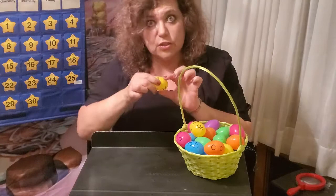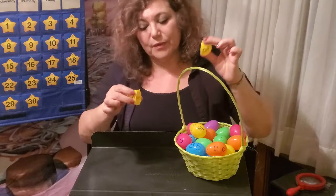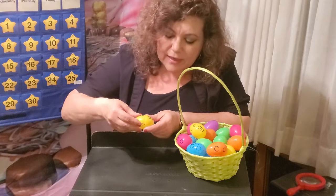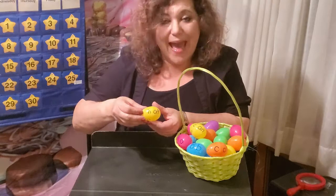Some of you are learning to spell your words. These are our word families, parents. We have the at family. On one side, we wrote A-T. On the other side of our egg, we put some letters so the kids can practice their words. So we have S-A-T. Now let's turn it. R-A-T, rat. H-A-T, hat. C-A-T, cat. Back to S-A-T, sat.